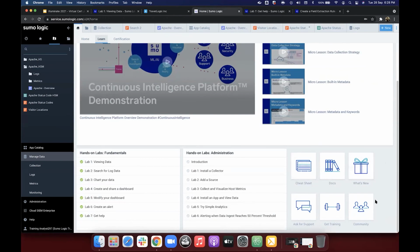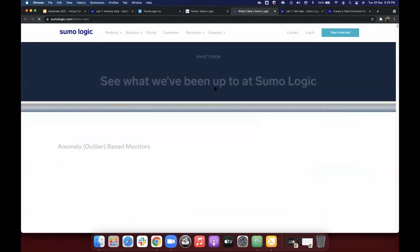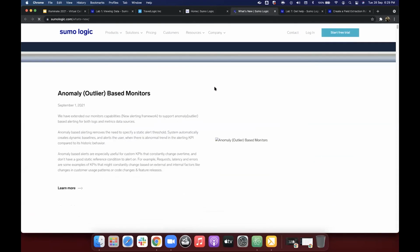Here is a good set of links which might help in various purposes. Cheat sheet gives us information on different types of operators which we can use in query. If you want to create a support case or chat with support, you can use ask for support. If you want to get training materials, you can use get training and documentation hub. And to find out what are the different features which are absolutely new and exclusively released, we can select the what's new icon to search for that content. So this basically gives us a good overview of the new release features.